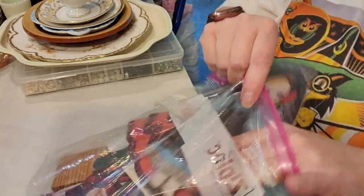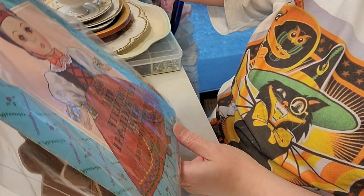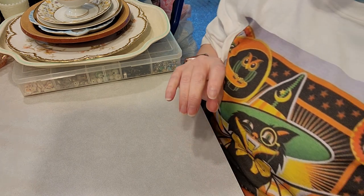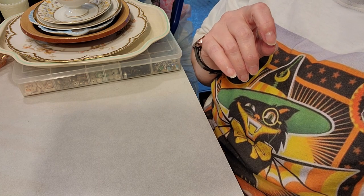So this one is Madame Alexander Paper Dolls. And it says Brunette International Series. So I'm pretty sure that was another wonderful Grandpa Tony creation.